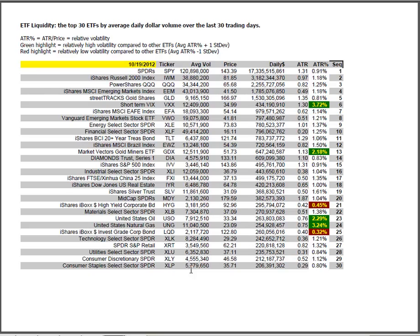ETF liquidity, the top 30 based on daily dollar volume with exceptionally volatile ATR percentages highlighted in green, and the others in red, though exceptionally quiet.